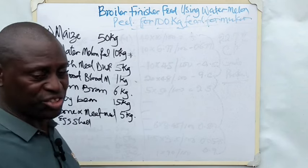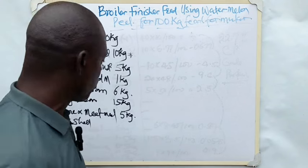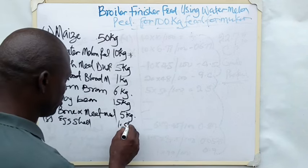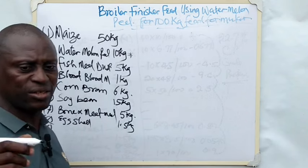Like here, we are into hatchery. So we have a large quantity of eggshell, that's waste. So we don't buy it here. We always make use of eggshell. Let's use 1.5 kg here. Now, number 9, let's use limestone.